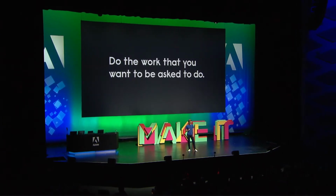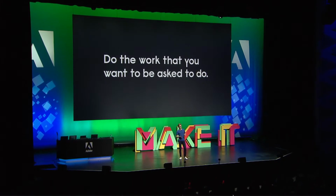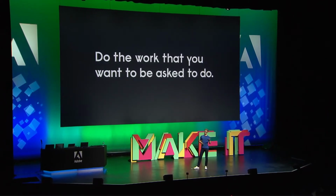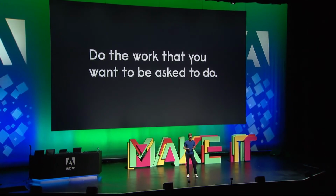So do the work that you want to be asked to do. I'm a true believer in being really proactive and showing the world what you want to do, rather than waiting to be asked. And at Buck, we're constantly wanting to try new styles and techniques and push ourselves into new areas. So we choose projects that we invest our time in. And we call these passion projects.